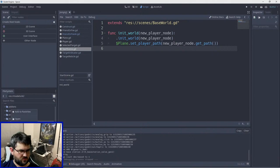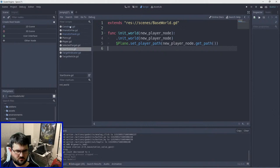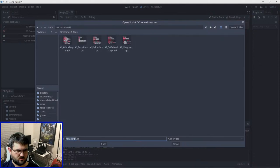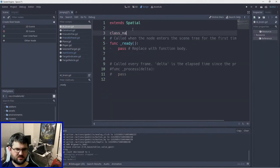All right, so we're going to create a new 3D scene, because I do want that as a scene. Or do we just do it as... No, I actually don't need to have this one as a scene. So instead of that, we're just going to go to scripts and file new scripts. And that's going to go in our AI folder, and I'm going to call that AI brain. All right. And that's going to inherit from spatial. And that's going to get a class name, AI Brain.